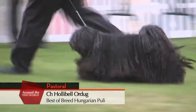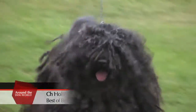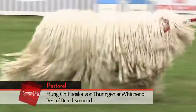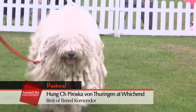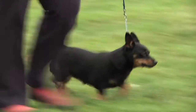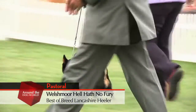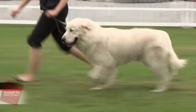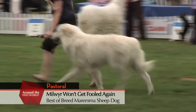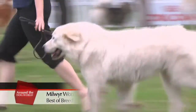Now we have the Hungarian Poolie. The Hungarian Poolie, number 1875. The Commodore, another breed today for Liz Cartledge. The Commodore, number 1894. On the table now is the Lancashire Heeler. The Lancashire Heeler, number 1915. Mr. Munro is now looking at the Maremma Sheepdog, another breed today for Pamela Jeans Brown.